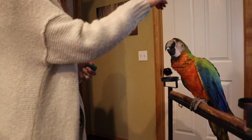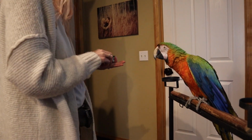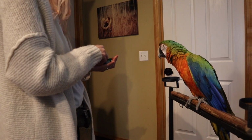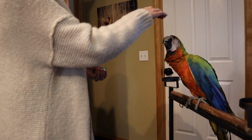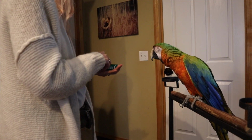Now, how I actually did this with my macaw, since he's not gonna fit in my hand, I had him on a T-stand, and I would simply put my hand over his head. He would look, I would wait for kind of a non-reaction or a disinterest, click my clicker and give a reward.